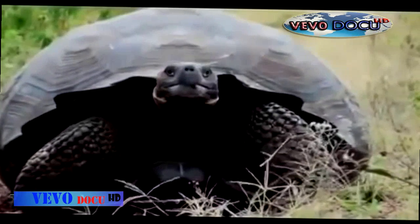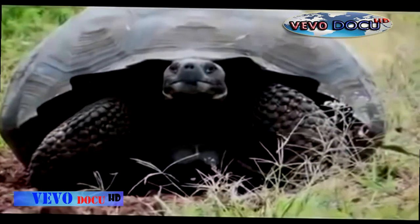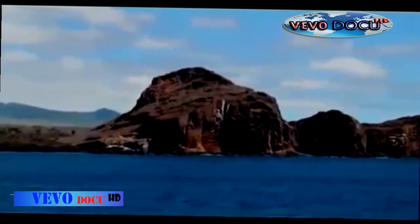Before I introduce you to my family and a couple of other Galapagos inhabitants, let me show you the islands in a little more detail.